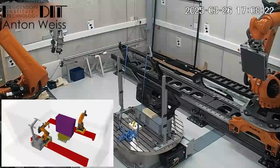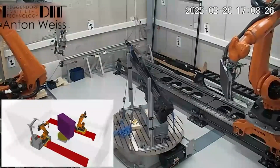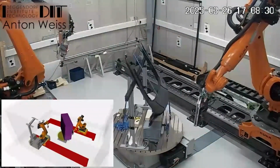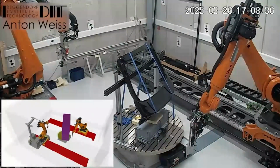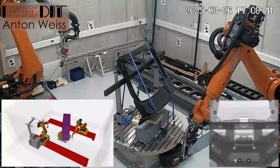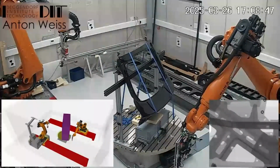So let's see our system in action. Here we have two robots. They're both on linear axes, and in between there's a tailgate of a BMW, and we're doing a 2D scan of a projection. It's real time. On the bottom left side we see the digital twin, and in the digital twin we do the planning, and on the bottom right side we see the current projection. So this is live. We do the planning in the digital twin, then it just happens.